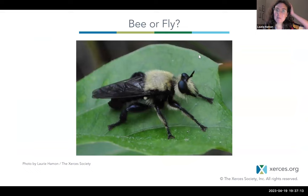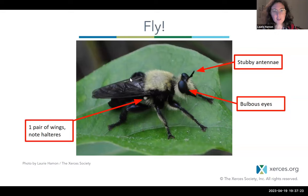This is a fly, specifically a robber fly. This is a guy I saw in the field. He's got one pair of wings. Note the halteres there indicating not a true set of wings, just the one pair. Stubby antenna, bulbous eyes. He's a robber fly. He's got a distinct divot between those eyes. And I actually clocked him as not a bumblebee because of his behavior first. He wasn't hovering around flowers. He was sitting on a leaf and racing out to attack things. So behavioral cues are also really important for distinguishing them. But you can see how it can be tricky.